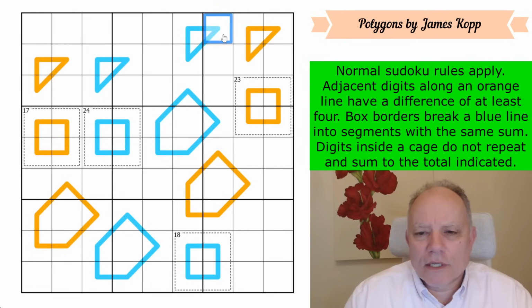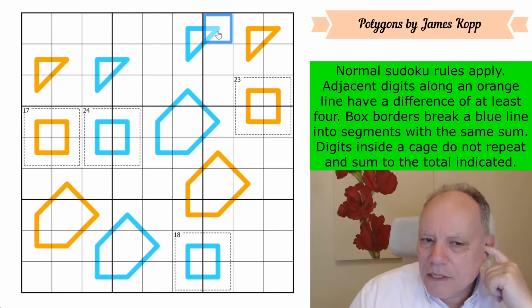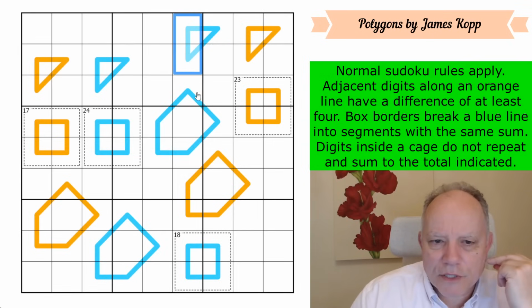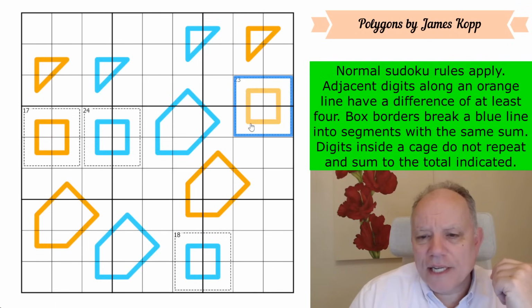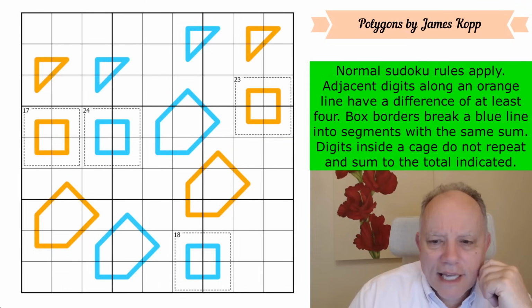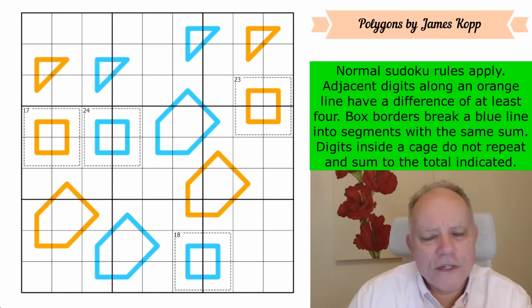So box borders divide the blue lines into regions that have the same sum. So this digit will be the sum of those two. These two will be the same, and the sum of those 3, etc. Within a cage, digits don't repeat, and they sum to the small clue in the corner of the cage. And that is the set of rules that we're operating with. Do give it a try on the first link under the video.